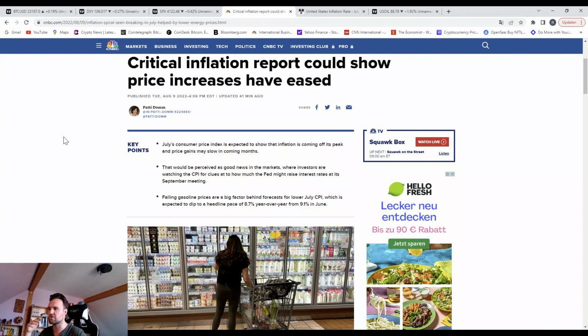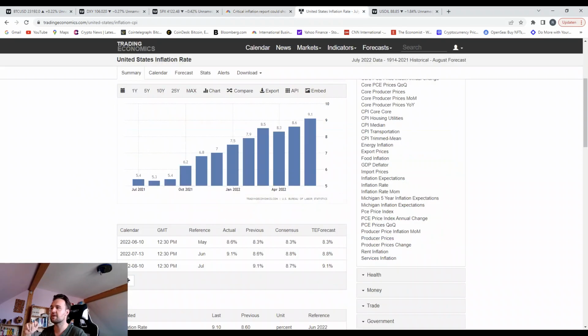The Fed will definitely raise the interest rates then again with 0.75 or 1% next month in September when they come together again. But this is going to be interesting to see if we are really kind of peaking out a little bit. In a chart it looks like this. We were going up, then we had 1 month where we go a little bit lower, then 8.6 and 9.1. That was both pretty unexpected. Most analysts are most of the time off, to be honest. So this is going to be major to see if we are going lower or not.